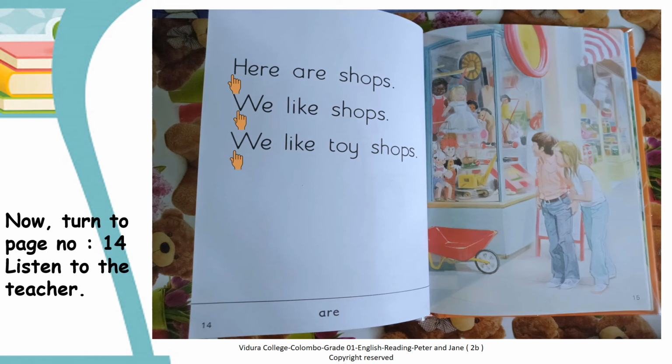Now turn to page number 14. In this picture, Peter and Jane are looking at a toy shop. Let's read now. Here are shops. We like shops. We like toy shops.